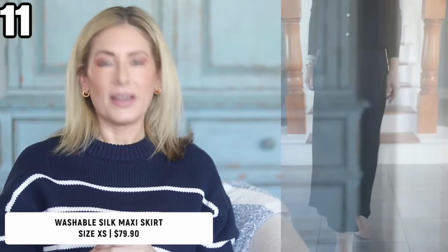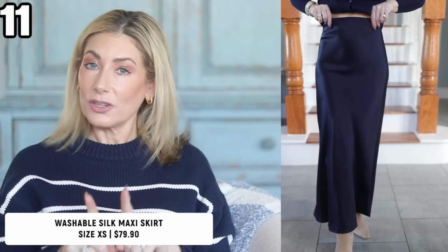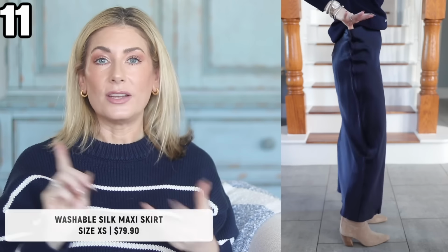I love it. Number 11 is another washable silk piece. It is their maxi skirt. And if maxi skirts scare you or they're not for you, they do offer a midi skirt and a shorter skirt. I don't know if it's a full-on mini, but it's above the knee length, if I remember correctly. Comes in 11 colors.